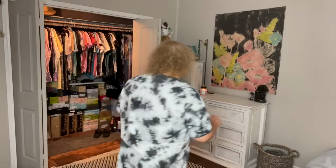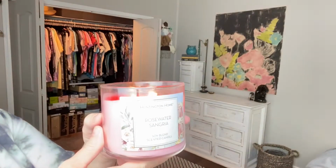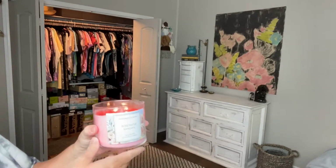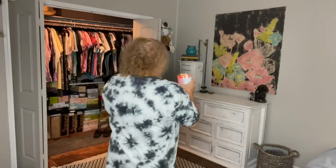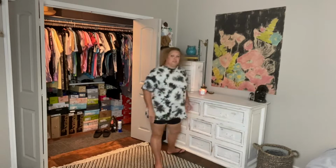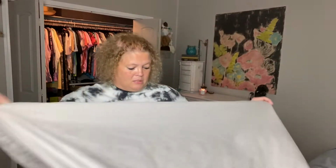I wanted to share a candle with y'all. I was at Aldi's the other day, and I picked up some new candles, and this one is amazing. It is a rose water and sangria. It smells amazing, guys. It is a sweet smelling candle. It definitely smells of rose, and I love it. Those Aldi candles are the same size as Bath and Body Works. $3.99 for that 3-wick candle. You can't beat that price. That is an awesome price. Awesome, awesome.